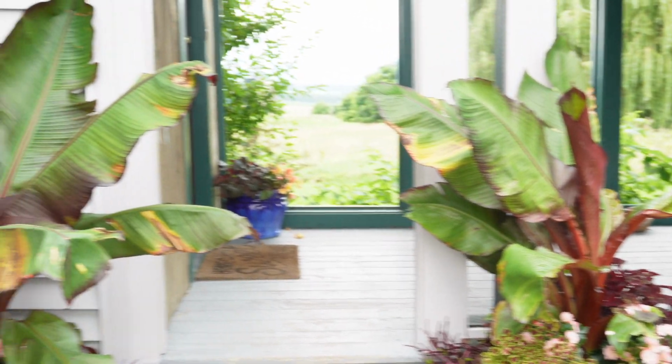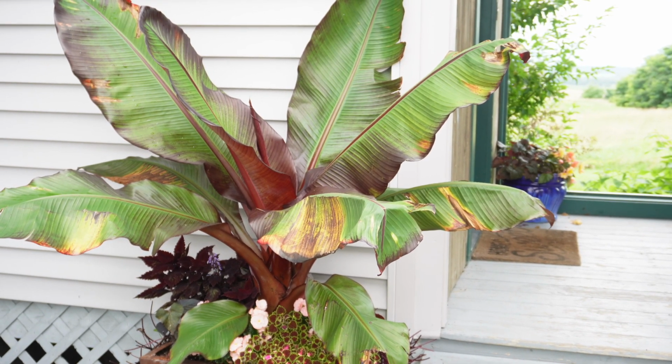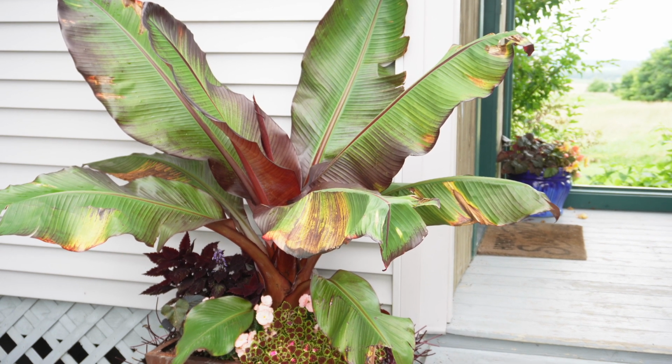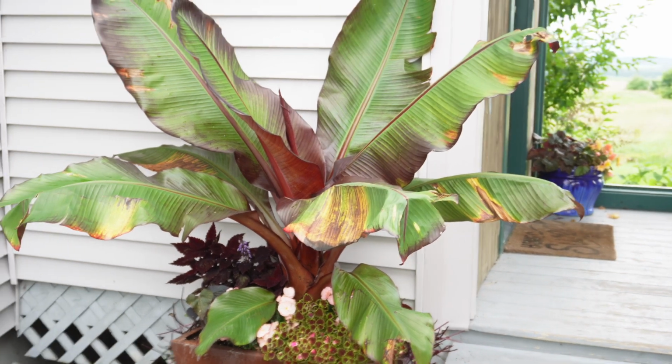Also, I'm thinking of trying to take this one on the left and put it in a big pot to overwinter it inside. I think it's going to end up dying back, even if I do that, and then maybe we can get it to come back next year. I don't know. Let me know what you think.